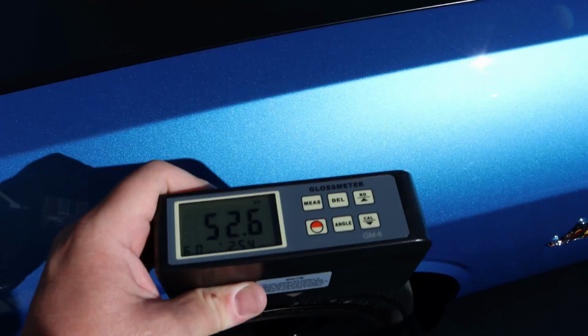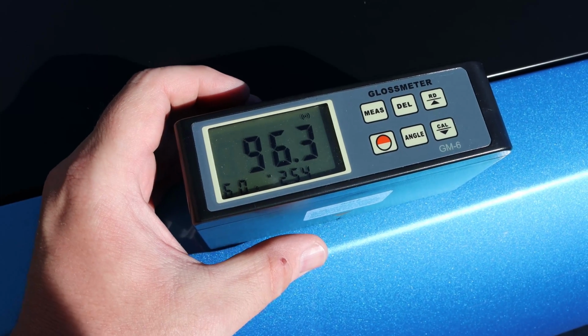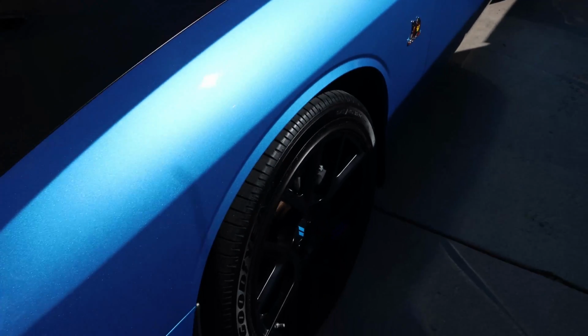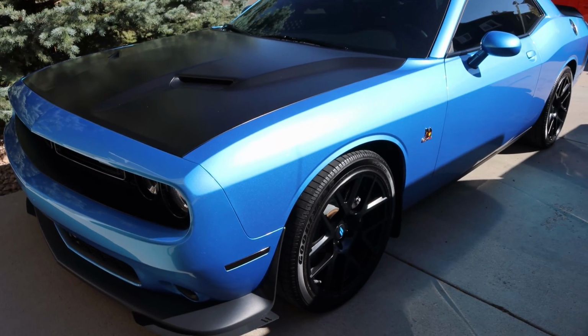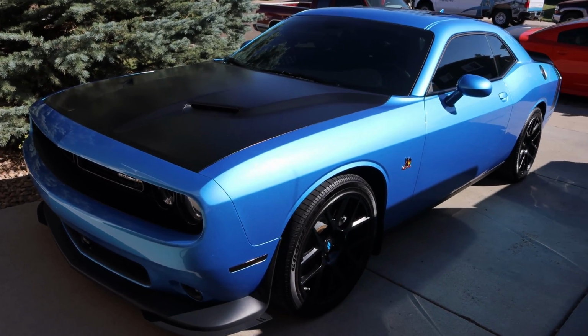96.2. And then we can also do one right on top of the fender here. And we are at 96.3. So the gloss numbers are not bad at all on the Challenger, as you can see. But I'm wanting the extra gloss. It already looks really good, so why not add some more gloss to this thing? So let's see how this Dream Maker is going to do.